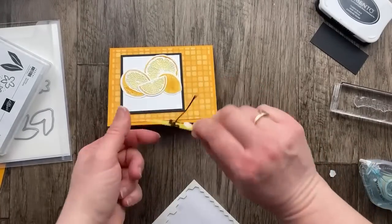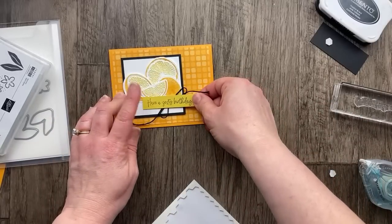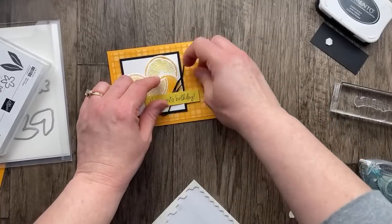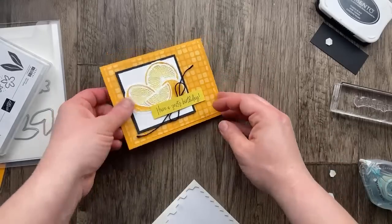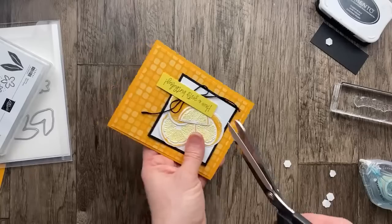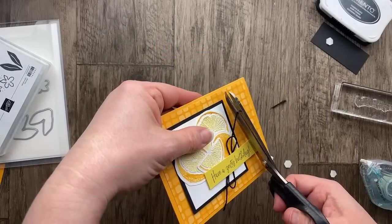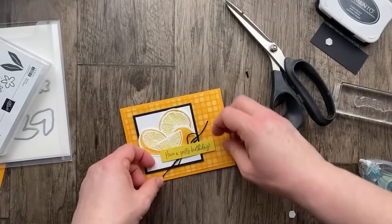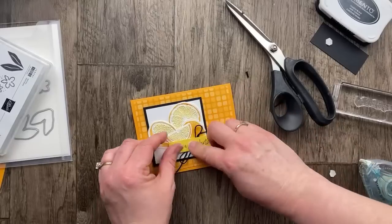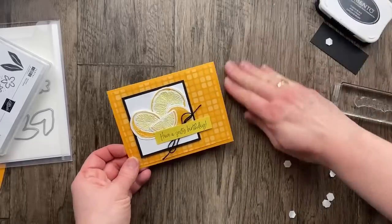Okay, this is going to kind of go off the edge here. And so I have one dimensional under the birthday, and then the other is going to kind of hang on this. And this twine is going to kill me, I think, tonight. It's driving me crazy. I'm just going to give that a little trim. Okay. I think I like the angle of this. Oh, I really love the way this turned out.